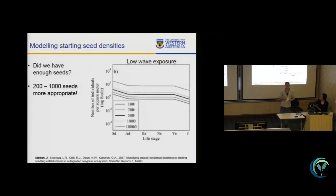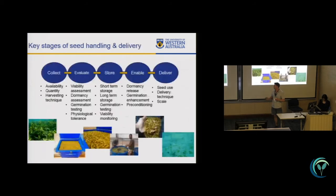The other bottleneck that we found in our work was very low survival, 0.07%. If we're only planting out 100 seeds per square metre, we find it's very difficult to detect that loss. And so what we wanted to do was look at whether we were planting enough seeds, and if we increase that number, what would that actually look like? So we modelled this, and obviously it's quite proportional, so we did see some increase in the number of seeds that we'd expect to survive here. So the next step for us was to test this and look at ways of actually increasing the number of seeds that we could collect for a restoration program.